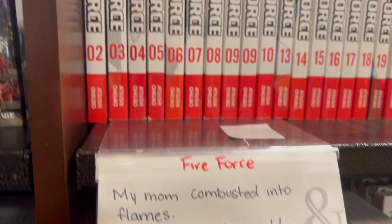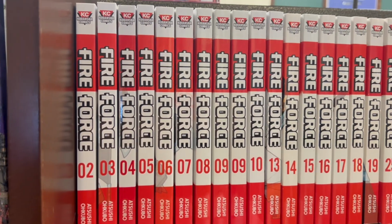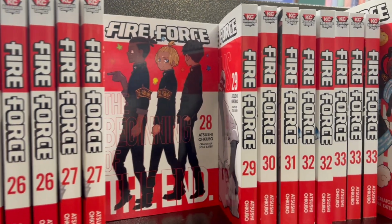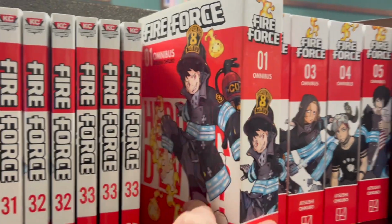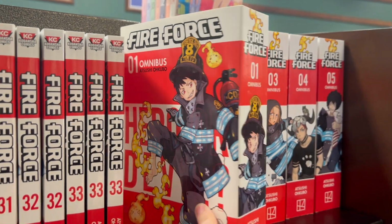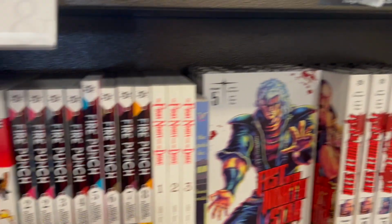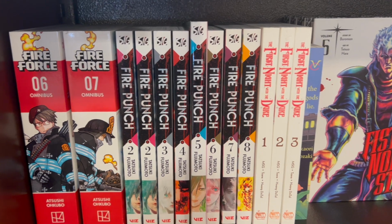Fire Force, this one. That was a great card for that introduction for Fire Force. But yeah, they have a lot of volumes for this one. I didn't know that it went that far. And then they have omnibuses, which is cool. So if you want to go either way, singles, omnibuses, you have options for that, which is awesome.